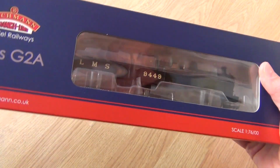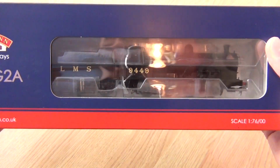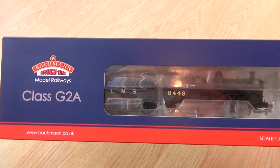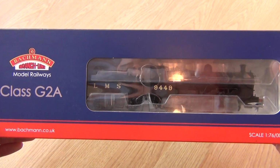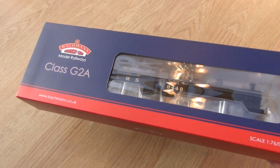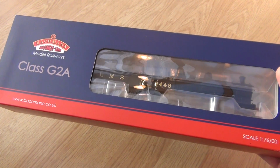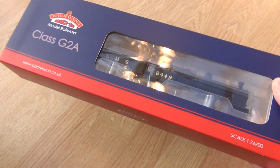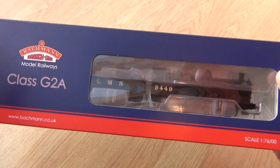But I bought it because it was just so nice. It looked like such a nice locomotive. And Bachmann do very good steam locomotives. Some of them aren't perfect, like I think it's the B1 Thompson, and their A4 was for a while not very good. But the vast majority of them, excellent.